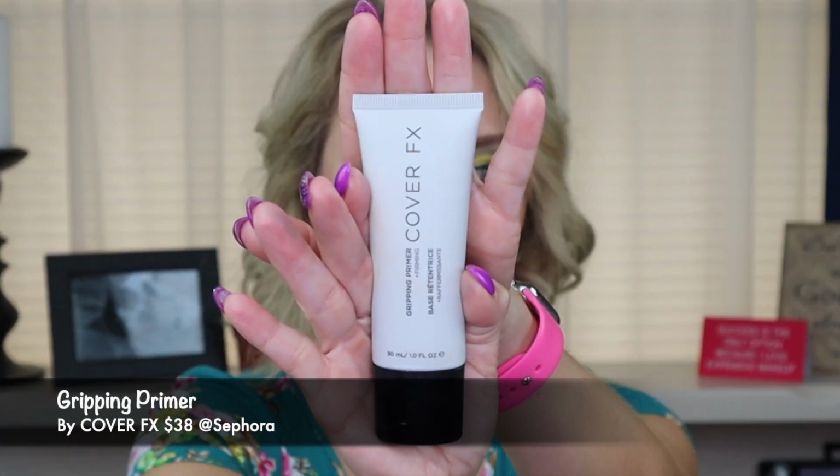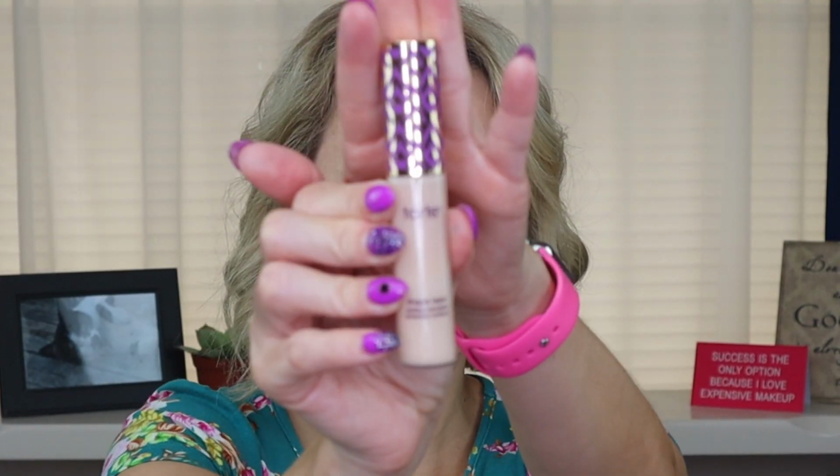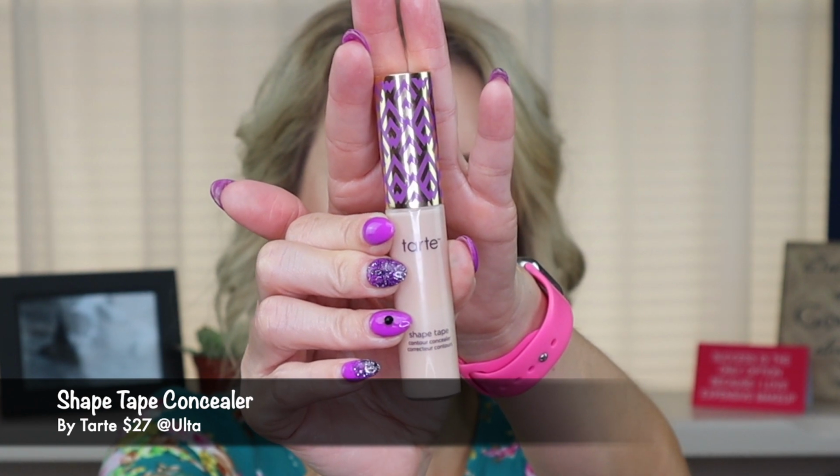All of the other products that I will be using on my face are products that I know work extremely well for me. And these are the products that I will be using every single day that I try out one of these new foundations. For primer, I will always go in with the Cover FX Gripping Primer. For concealer, I will be using the Tarte Shape Tape Concealer, and this is in the shade Light Sand.